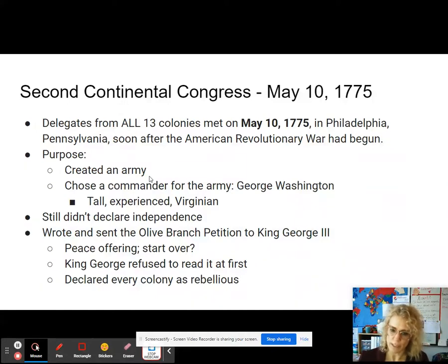But this olive branch was a letter written to King George, and it basically was like, hey, can we start over? Can we negotiate? And King George refused to even read this letter. He was like, you guys are in a constant state of rebellion. You guys are a bunch of jerks. And so basically he was like, no, we're not going to be doing this. And so at that point, we kind of understood that the revolution was inevitable.